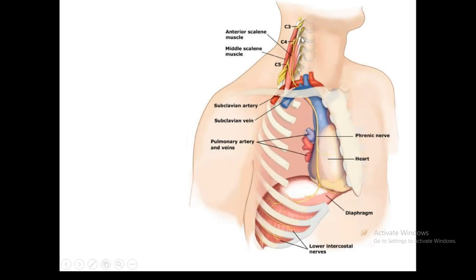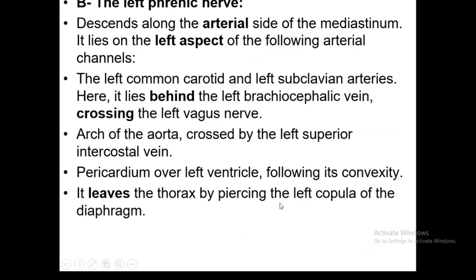When we see the relation of the right phrenic nerve, this is the venous side of the heart. It descends between the venous layer and the arterial layer of the mediastinum, and then descends along the brachiocephalic vein and along the right atrium of the heart, and then through the inferior vena cava opening, it enters the diaphragm to supply it from its under surface.